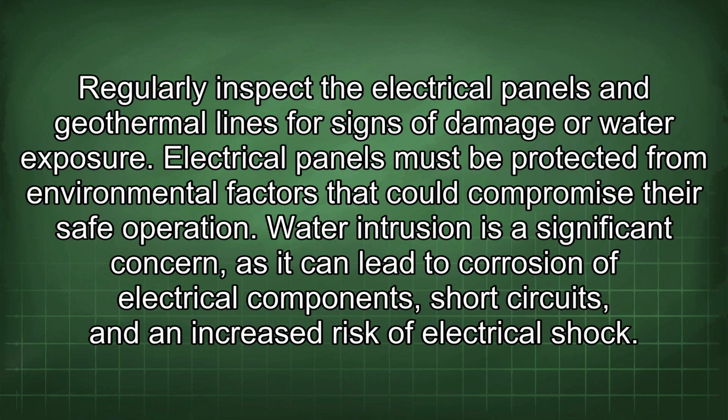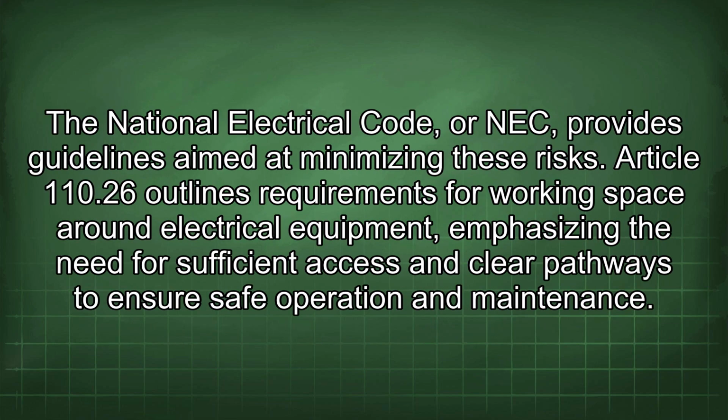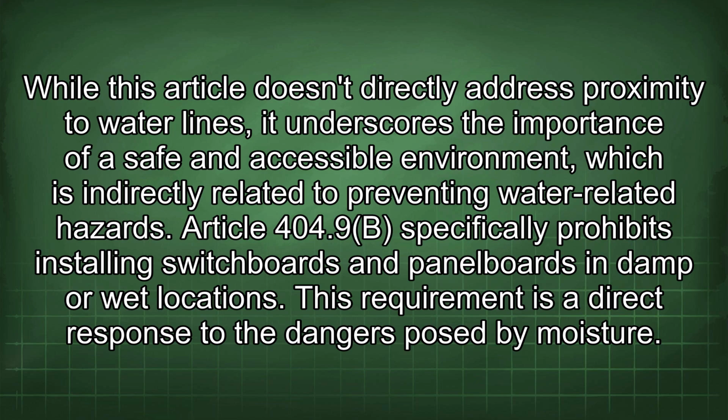Water intrusion is a significant concern as it can lead to corrosion of electrical components, short circuits, and an increased risk of electrical shock. The National Electrical Code, or NEC, provides guidelines aimed at minimizing these risks. Article 110.26 outlines requirements for working space around electrical equipment, emphasizing the need for sufficient access and clear pathways to ensure safe operation and maintenance. While this article doesn't directly address proximity to water lines, it underscores the importance of a safe and accessible environment, which is indirectly related to preventing water-related hazards.